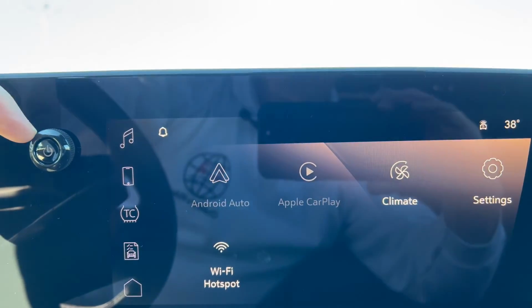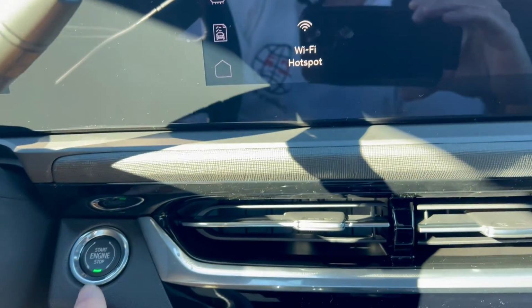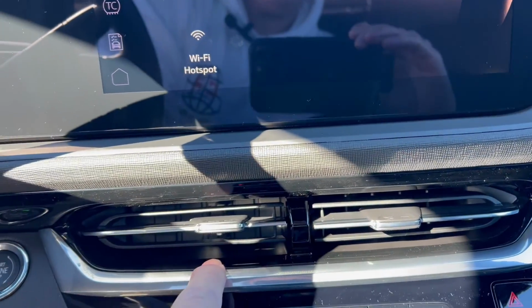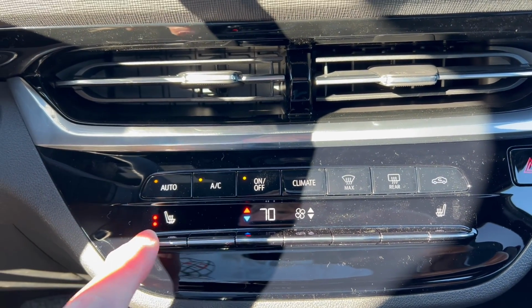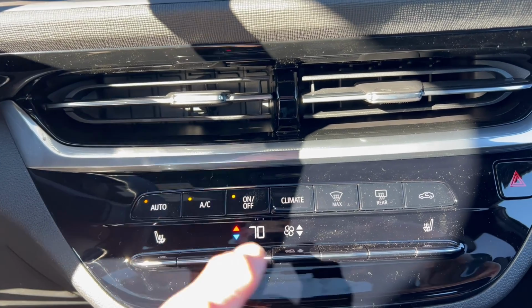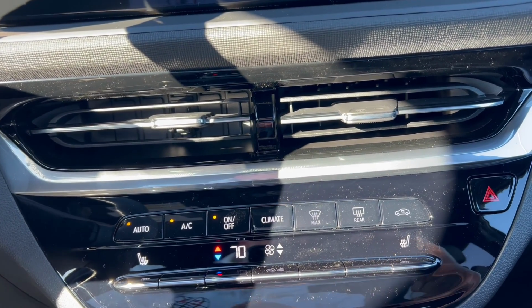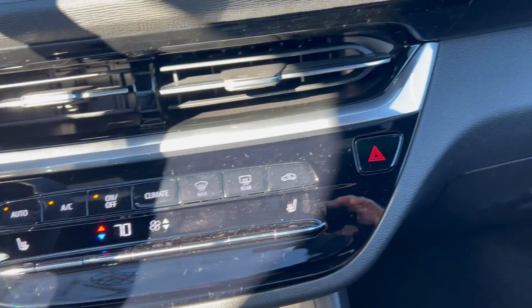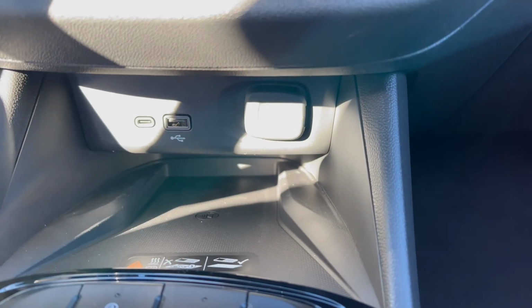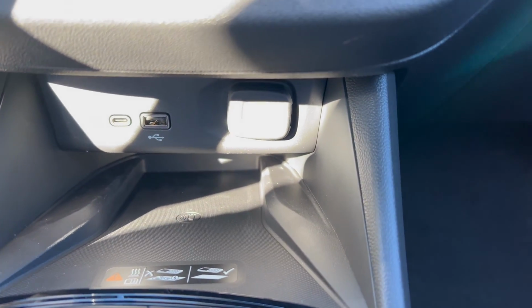And we have a physical volume knob right up there, so you don't have to search around for it in the screen. Down here, push button start, 2 heat and air vents. Right here, we have single zone climate control, but we have 3-stage heated seats for the driver and the front passenger. So Buick has you covered there. We have redundancies for our climate system right there. Down below, we have a USB-C, USB-A, a 12-volt, and a wireless charging pad.